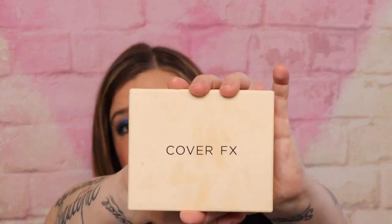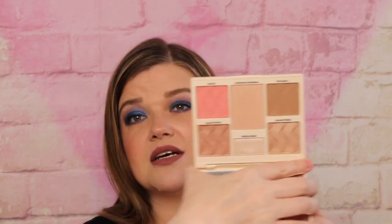So the next one, I actually own two of these. These were in BoxyCharm, and I did buy one off someone else. So I had one for a travel bag or my to-go personal bag, and then one for home. It is very dirty because it's very well loved, but it is the Cover FX Perfector Face Palette. It does have a highlighter, a contour, finishing powder, blush, highlighter, and brightener. The inside does look like this. This is available at Ulta as of now, and they have two of these available. They have a deep one for medium to deep skin, and then they have this for light skin.